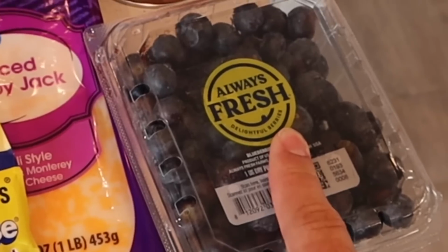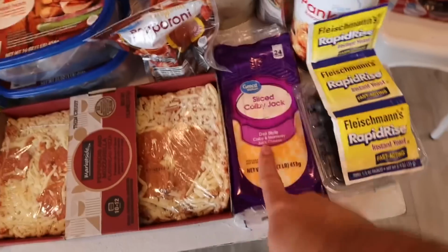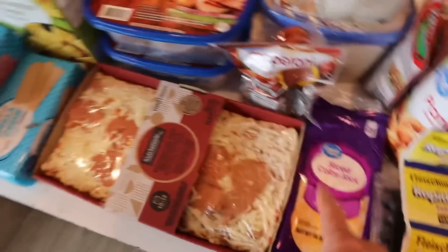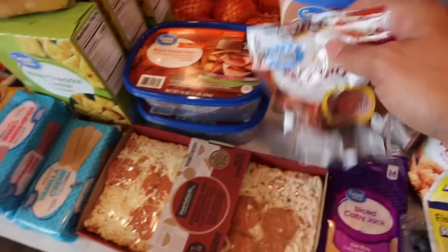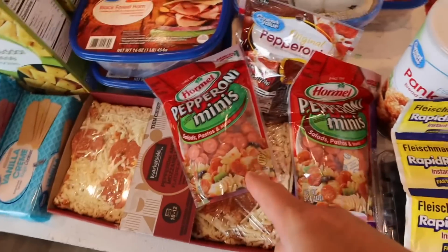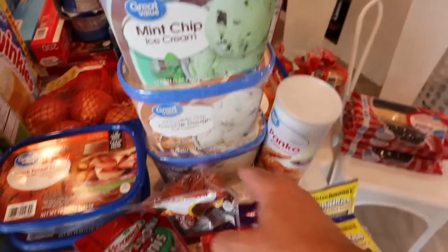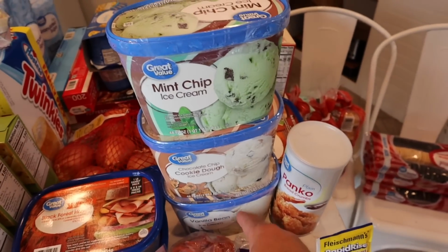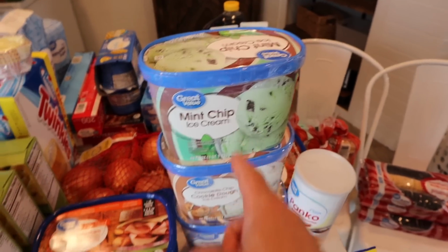So, there's that. Anyway, we've got some instant yeast here, along with some sliced Colby Jack cheese. We've got this really good looking flatbread pizza, along with some pepperonis. And also, we've got 2 bags of these mini pepperonis. I don't know what those are going on, but I'm anxious to find out. We've got a thing of breadcrumbs. Along with, we've got 3 different types of ice cream here. We've got vanilla bean, chocolate chip cookie dough, and mint chip ice cream.